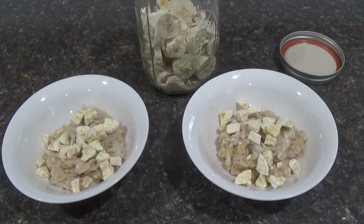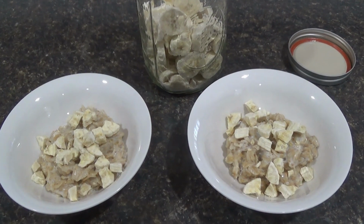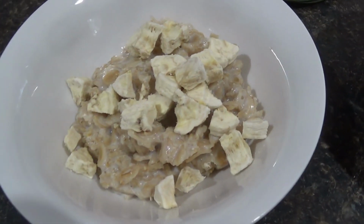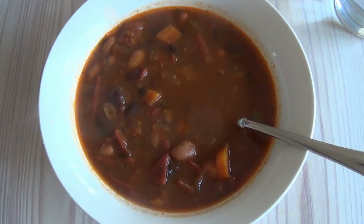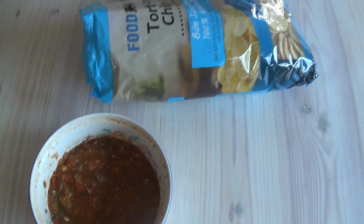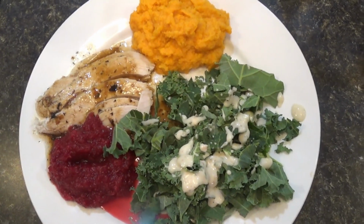Wednesday for breakfast we just did a real simple easy oatmeal with milk, and then we used up a little bit of freeze-dried bananas that were in the pantry. That was delicious. And then for lunch we pulled out a vegetable chili, threw in some tortilla chips and homemade salsa on the side. And then for dinner it was all leftovers. It was some of the turkey, mashed sweet potatoes, cranberry sauce, and again the kale salad.